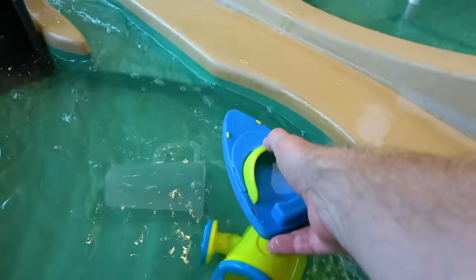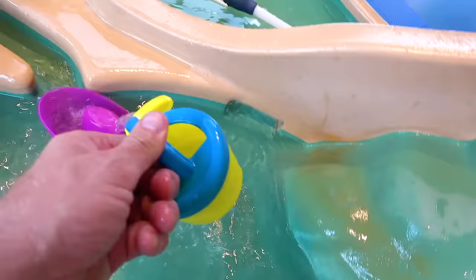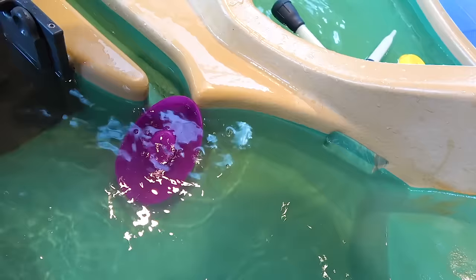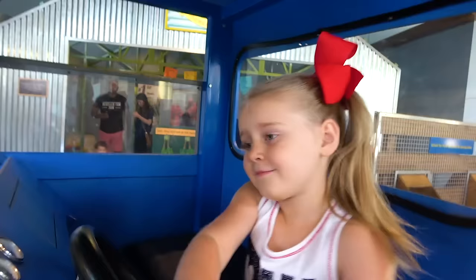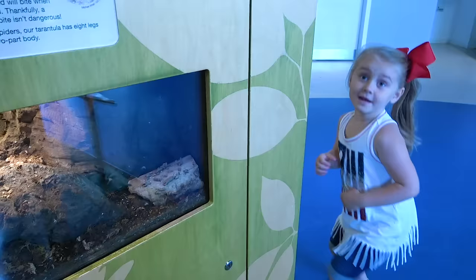We're gonna send this one down. That one floats. This is a waterfall simulation. Fill it up with water. Oh, and that's a big no. You going to the market? Honk that horn. Honk that horn. Somebody's coming. A spider. I'm gonna scare it. Oh man.